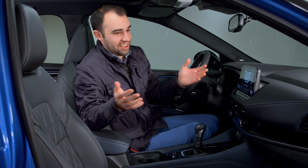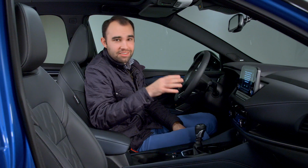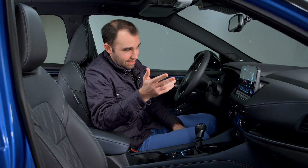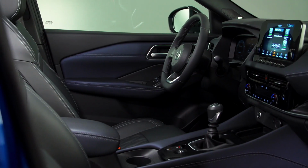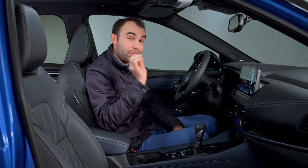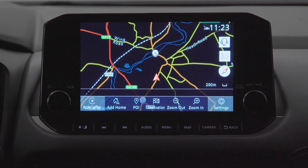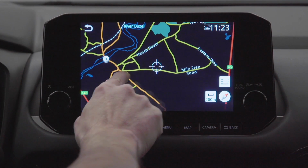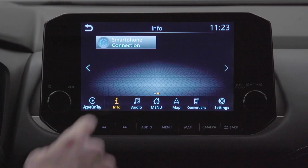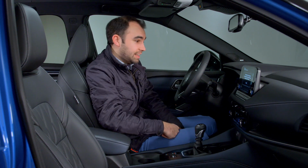Now, inside, and my goodness me, what a transformation this is. The last Qashqai's interior was about as inviting as a doctor's waiting room. This one, it looks completely different. Now, just like the Nissan Ariya, and you can watch that video by clicking in the top right, there is a huge tech upgrade in here. Firstly, there's a 9-inch infotainment screen. It's a touch screen, but there's lots of nice little shortcut buttons, which is very refreshing to hear in this day and age. That's linked up to Apple CarPlay and Android Auto as standard. You can have Apple CarPlay wirelessly as well.